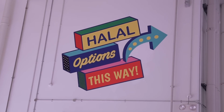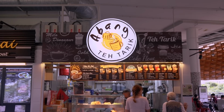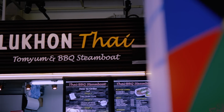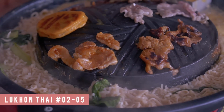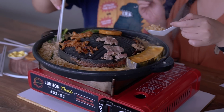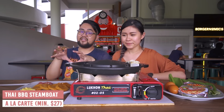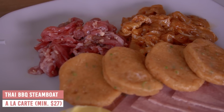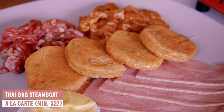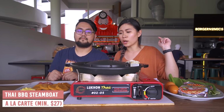So last but not least, we are here at the halal section where we decided to get a halal mookata with cheese from Lukon Thai. That's right, the platters here for 2 start from $23.80. However, if you know exactly what you want, you can go ahead and order the items a la carte. For meats, we got quite a variety here. So we've got garlic beef, turkey bacon, tom yum fish cake, and also tom yum chicken.